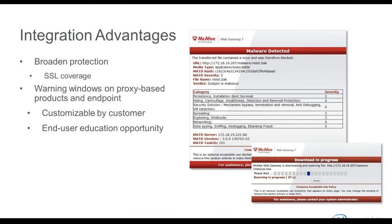On this one, this is the integration with Web Gateway. Again, what you're doing is you're essentially just broadening protection of that solution. You're adding another detection layer on, so that solution, the Web Gateway, can now dive in and understand even more. Another nice thing about the Web Gateway is the SSL coverage: the ability to actually decrypt encrypted traffic and then send over the files unencrypted to Advanced Threat Defense for analysis. A lot of solutions simply cannot do that, especially with an inline advanced analysis solution. SSL, not necessarily going to be able to decrypt anything there.